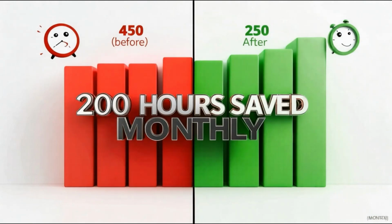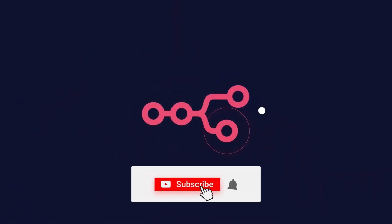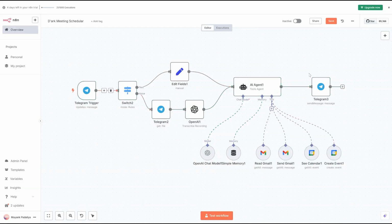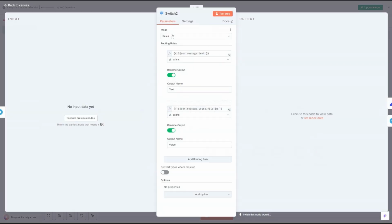Imagine saving 200 hours every month with just 5 hours of effort. Today, we're uncovering how Delivery Hero tackled a huge IT bottleneck with the power of n8n automation. Plus, stay tuned to discover 3 crucial automation opportunities that most businesses are overlooking.